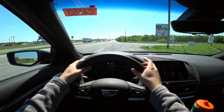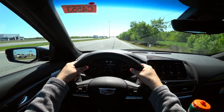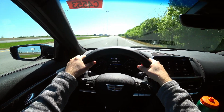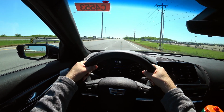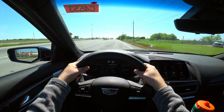Like when you think of driving a Cadillac sedan in terms of comfort, now maybe the old ones were super squishy, but with this modern one, the balance of the ride and the handling is spot on. It's not gonna impress you with its corner carving ability, but you've got the V series for that.